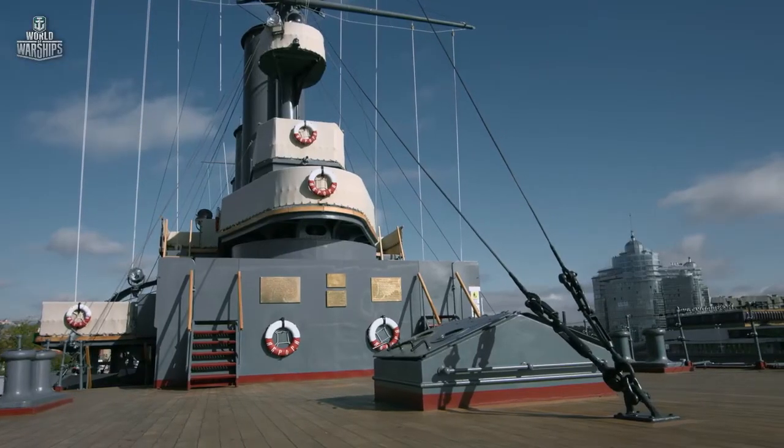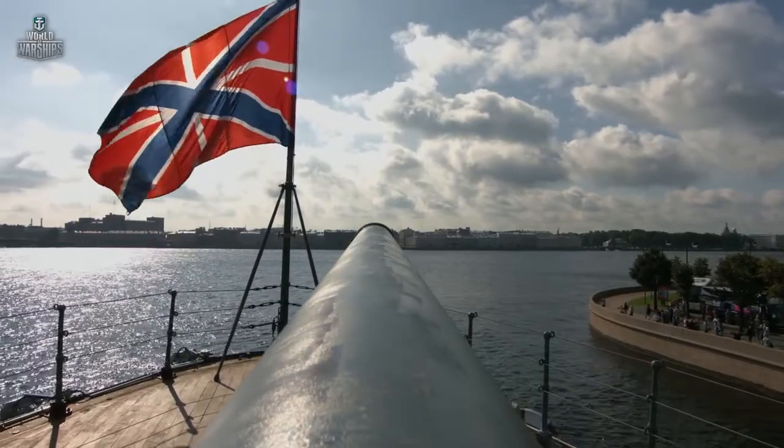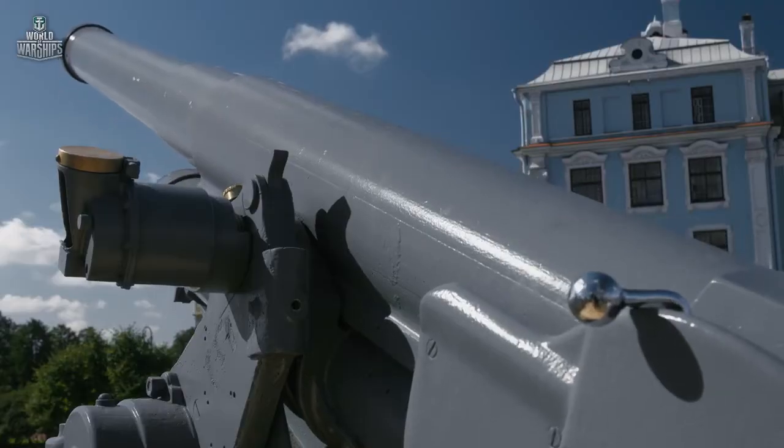And now, having celebrated her 113th birthday, Aurora has returned to her place at the Petrograd embankment as a symbol of St. Petersburg and the history of the Russian Navy.